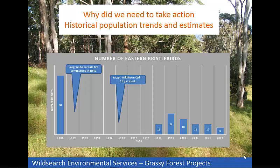That also coincided with a really strong anti-fire push in New South Wales, which followed on from the rainforest decision in 1983, and it was just said we've got to get rid of fire from the landscape. It was an absolute disaster.